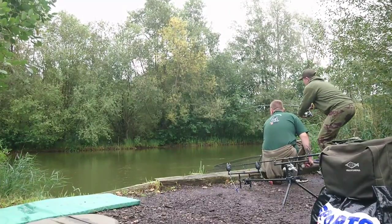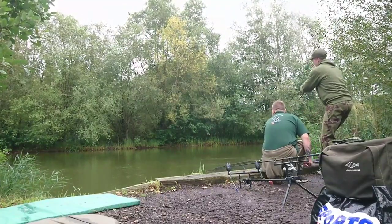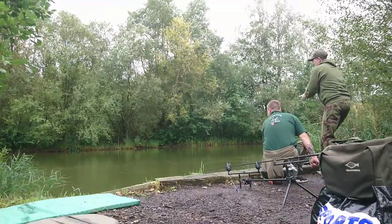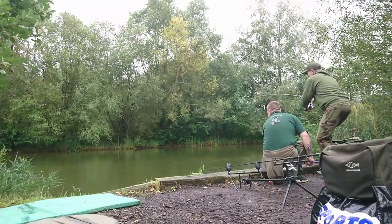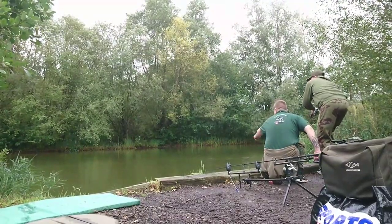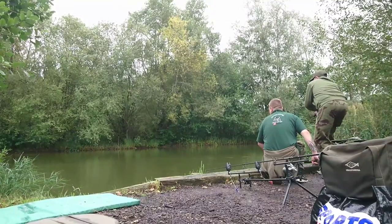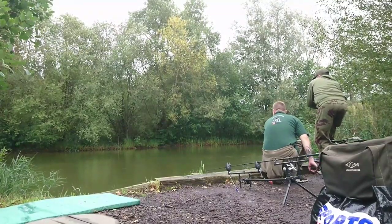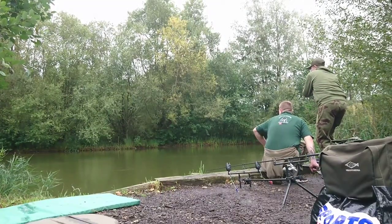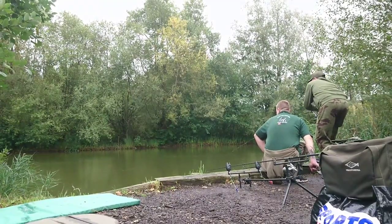You're on. Arms aching yet? Yeah, my arms, my back, my legs. Oh, do you want me to bring this one in? The line's going that way. Wow, look at the swells right the way over there. Look. That's a long cat.